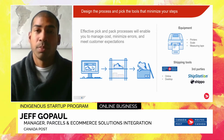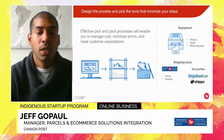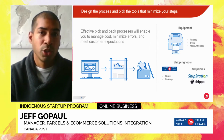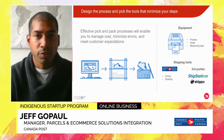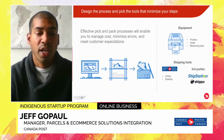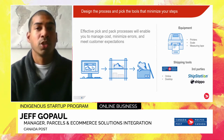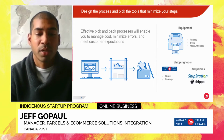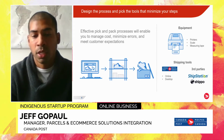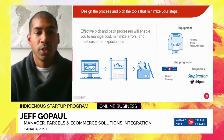But if you're selling in multiple sales channels or looking for enhanced functionality, you may want to consider a third-party shipping tool. There are several affordable, industry-leading third-party shipping solutions that offer enhanced shipping capabilities like batch shipping or shipping automations, for example. But it all depends on what stage you're in, really, what you're looking to accomplish, and also how much you're willing to spend.